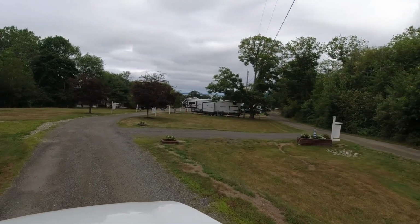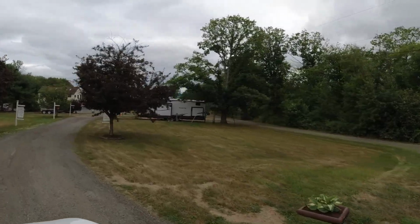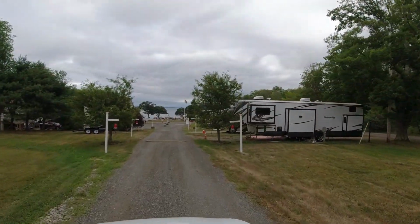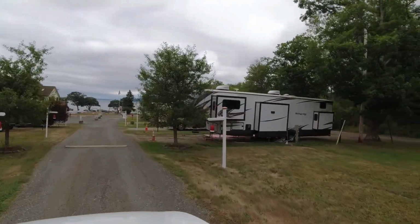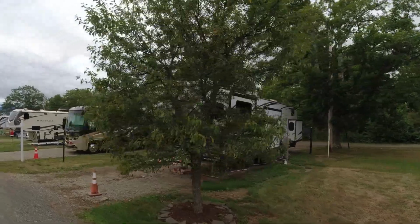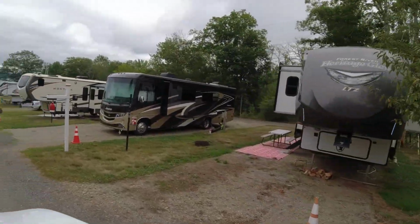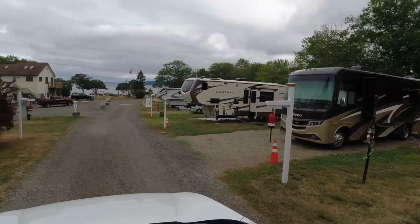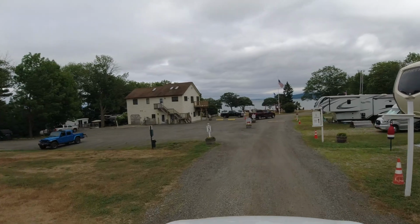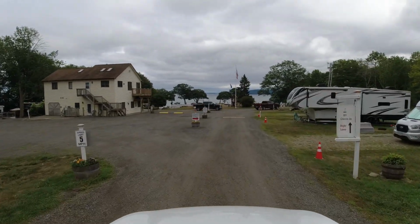So to begin with, there are some pull-throughs right up here on the right-hand side. You can see the water straight ahead of us. These pull-throughs, if you sit at the front of your site up here, I guess you'd have a water view. But you're going to pull up here to this stop sign. You're going to stop. You're going to run into the office right over there. Also in that building is the laundry room, and there's a couple of restrooms you can use as well.